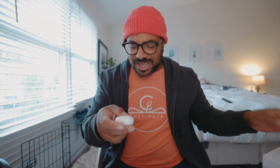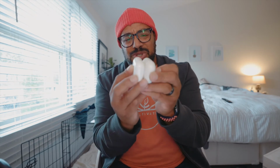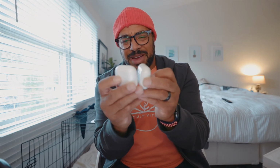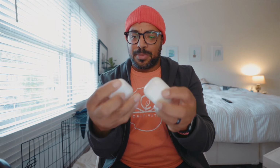Now, these are actually, oh my gosh, dude, these are small in comparison to the AirPod Pros. I mean, the case is almost the same, but they're just a little shorter. It might even be a little thinner. But I actually do kind of prefer just a little bit of a smaller box.